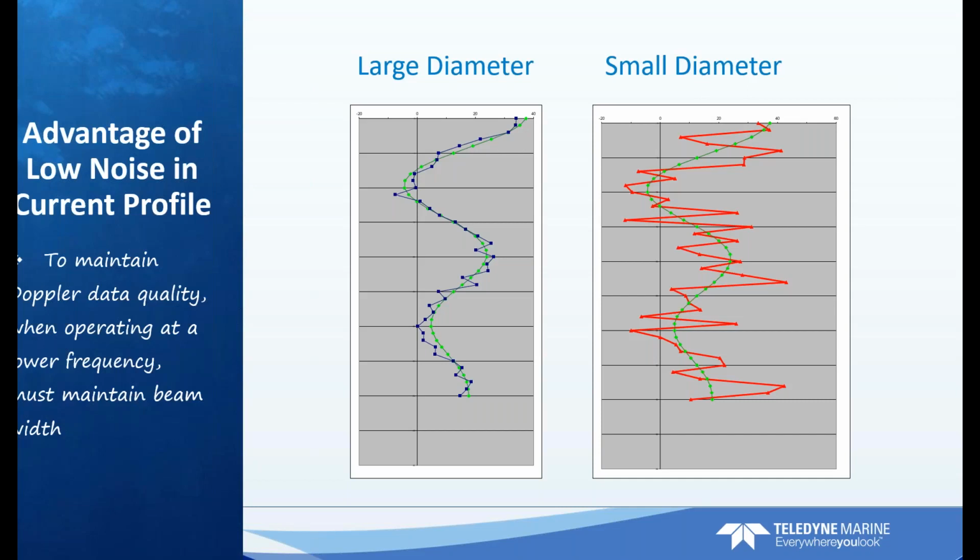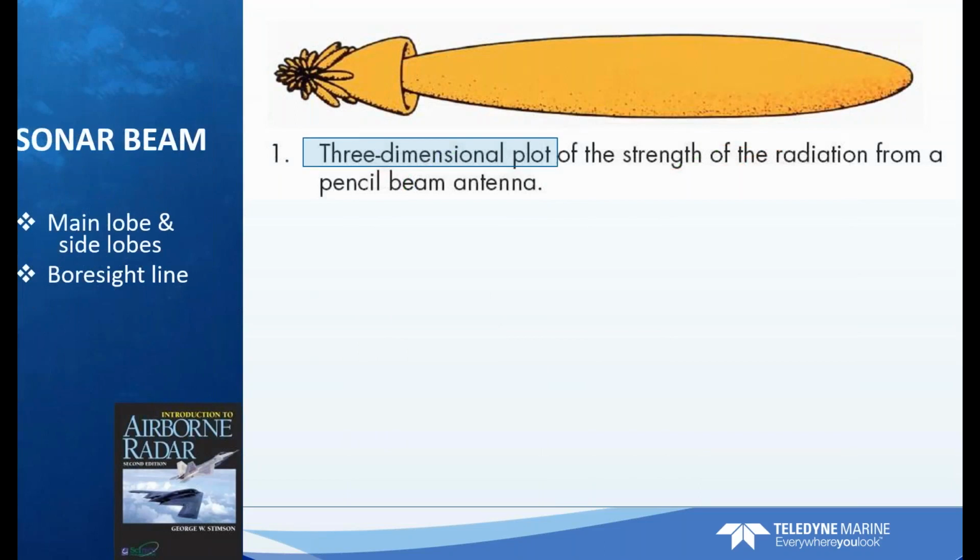So in our beam itself, a 3D version is there. And what we can see, I've taken these images from this book that's identified bottom left. If you want to know about sonar, go look at a good radar book. And if you're looking for a good radar book, there it is right there. So what you can see is that what's going into the water is actually a very complex pattern of energy.